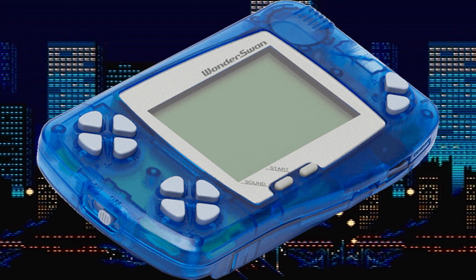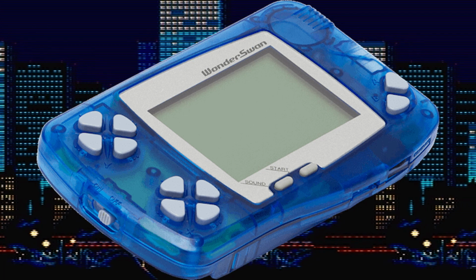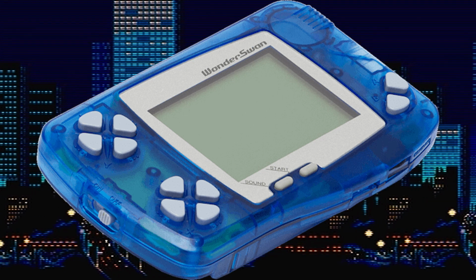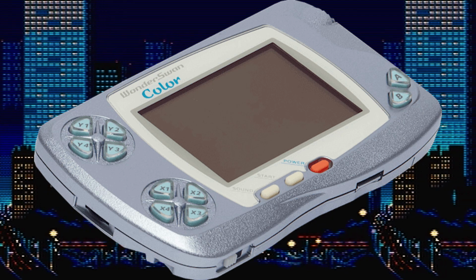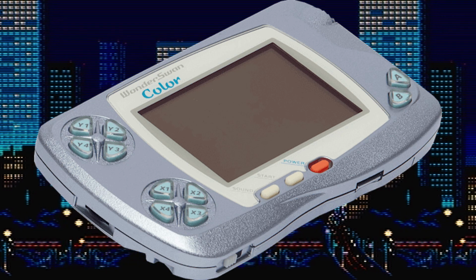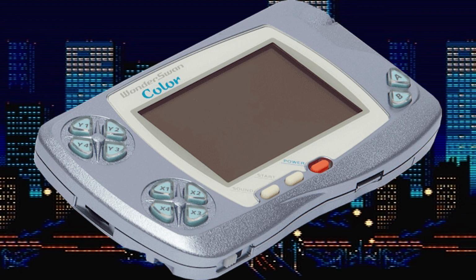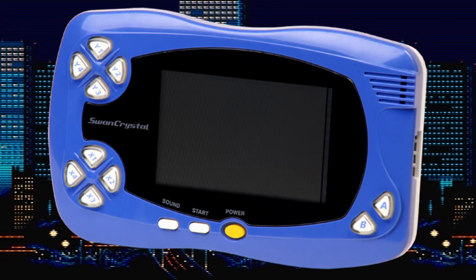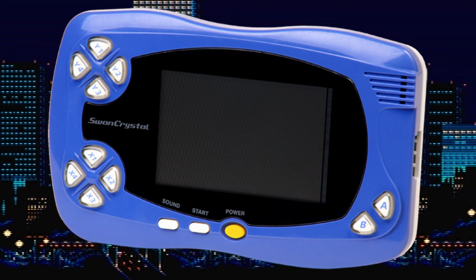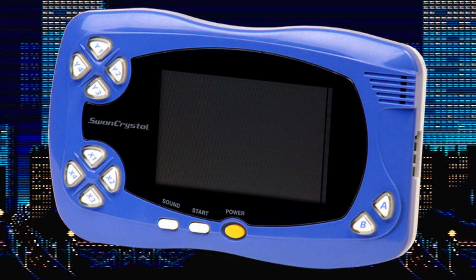Now, the WonderSwan did see a couple of updates later on in its life. A few months after its launch, the WonderSwan Color was done, and this was, much like the Game Boy Color, an update of the screen over the original hardware to give it a full colour screen. And further down the line, in 2002, the WonderSwan Crystal was launched, which was just a better screen basically.